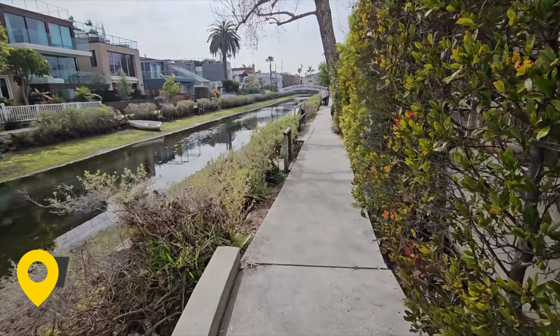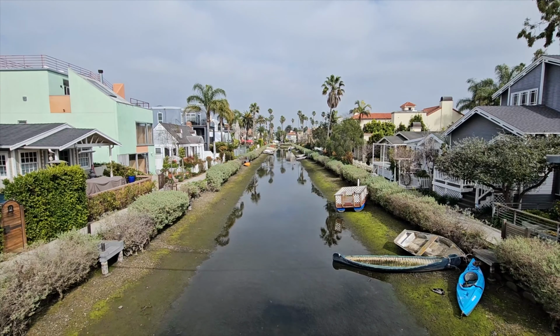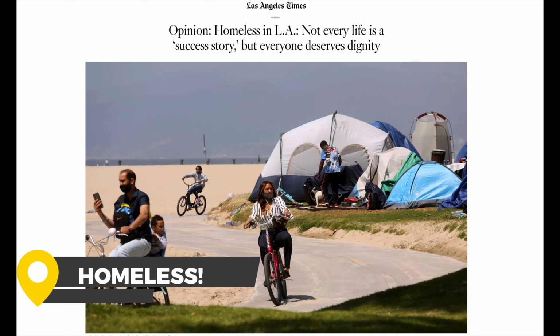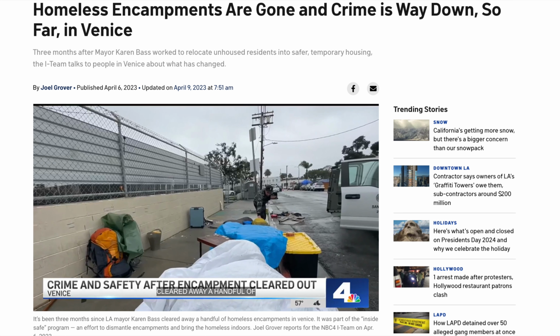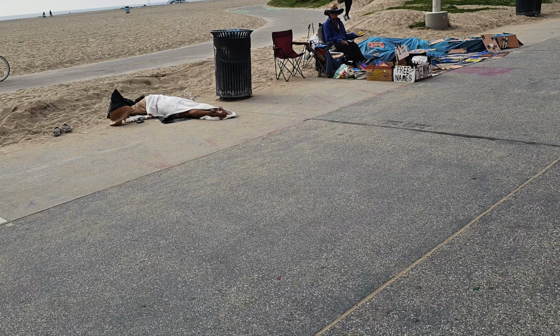The canals are a lot of fun to explore. They're just 2 blocks away from Oceanfront Walk, but photographically you want to be here in the early morning when they get really nice looking reflections in the water. In recent years, Venice has been overrun with homeless tents, but city officials have been vigilant about moving people elsewhere. You'll still have some tents here and there, but not like before, and they certainly won't stop you from having a ball in Venice.